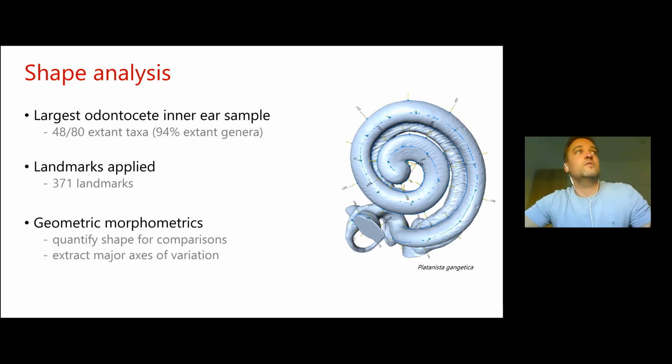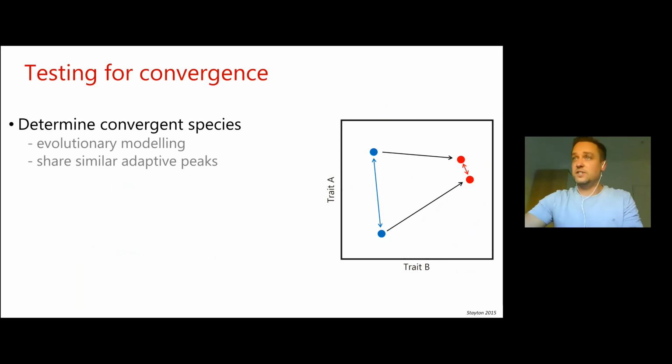And you can quantify the shape of these objects, remove any confounding factors like size or scale or rotation, and then extract the major axes of variation from the shape of these structures and compare them in a rigorous and repeatable manner. So that's what we did. We then took the results of that shape quantification and used that to actually test for convergent evolution in living toothed whale species.